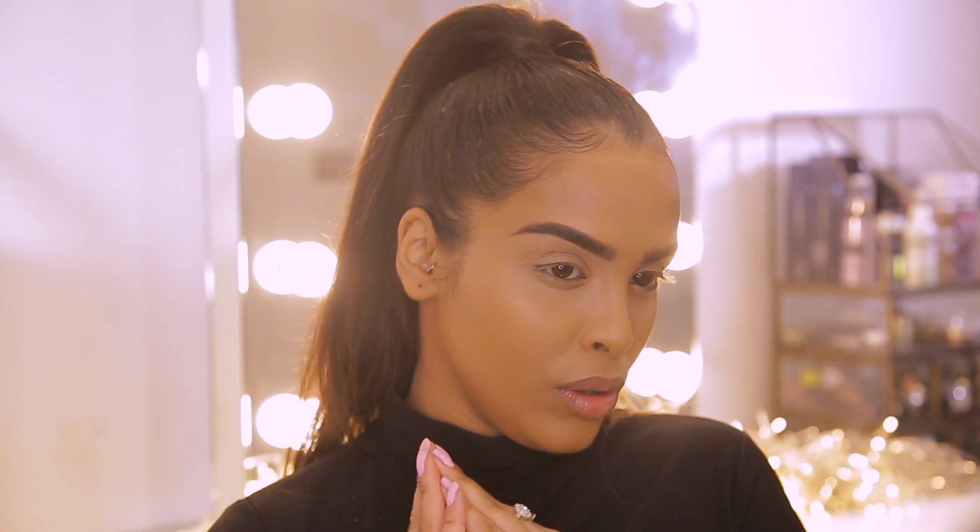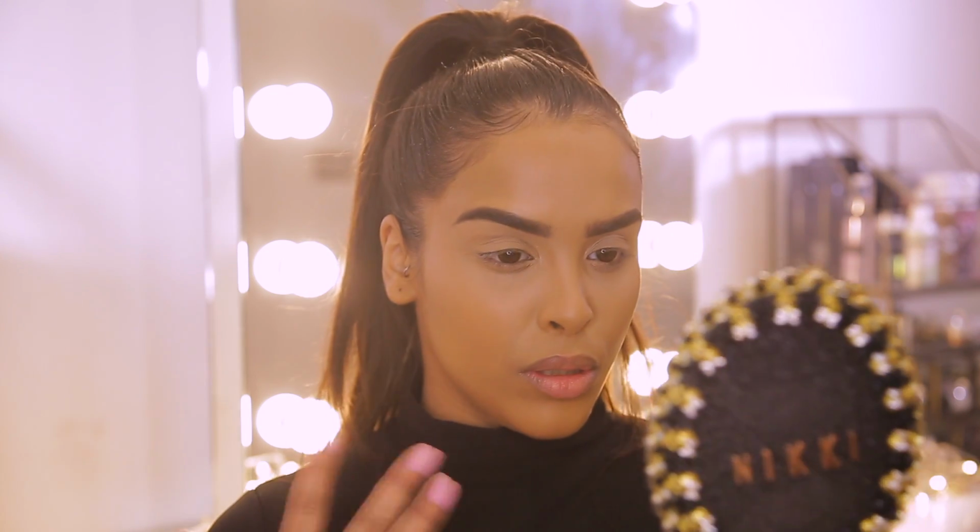Do you know what? For someone that doesn't set their makeup, doesn't like the kind of matte look, I really like this look. It looks really flawless in real life, it just looks flawless. Okay, let's move on to eyes.